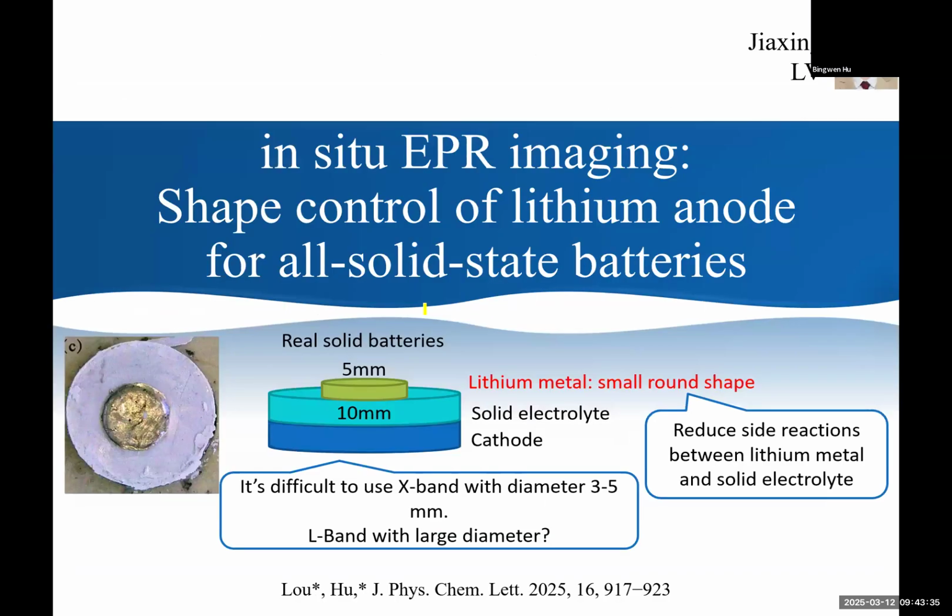And this is the last case. After the study of this kind of pressure, we want to study the effect of the size of this lithium anode, because this is a real solid-state battery, and the cathode and the electrolyte are roughly 10 millimeters in diameter. But this lithium metal is very small, normally 5 millimeters, because we have to reduce the side reactions between the lithium metal and the solid-state electrodes.